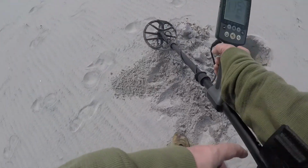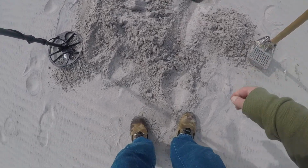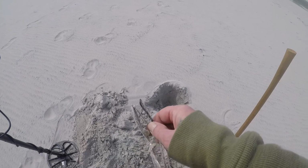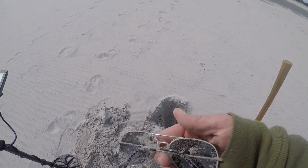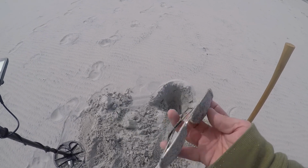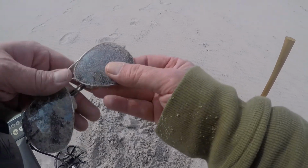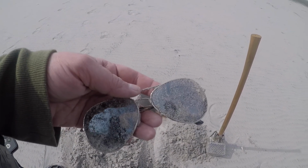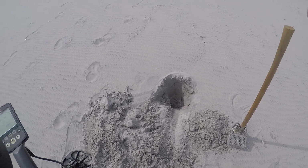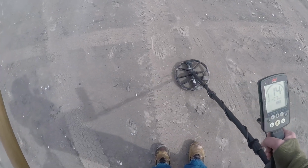Well, I was just digging what I thought was going to be a bottle cap. But it don't look like a bottle cap to me. It looks like sunglasses now. Which is interesting. Yeah, a little bent up. But at least it's another thing to find. Can't find glasses in a couple of weeks, I guess. Okay, let's keep going.